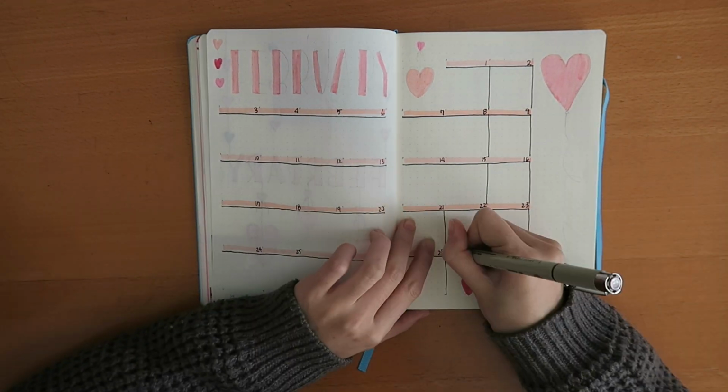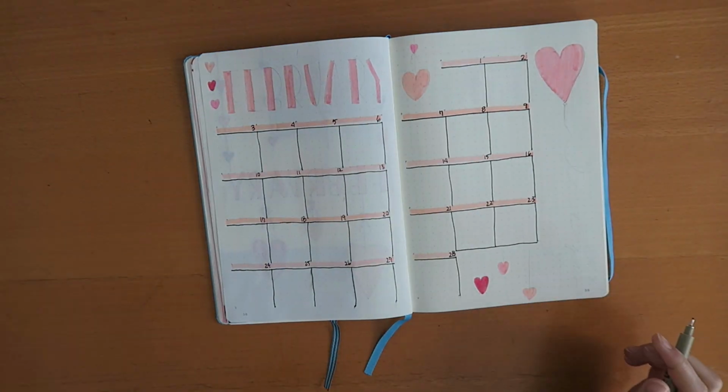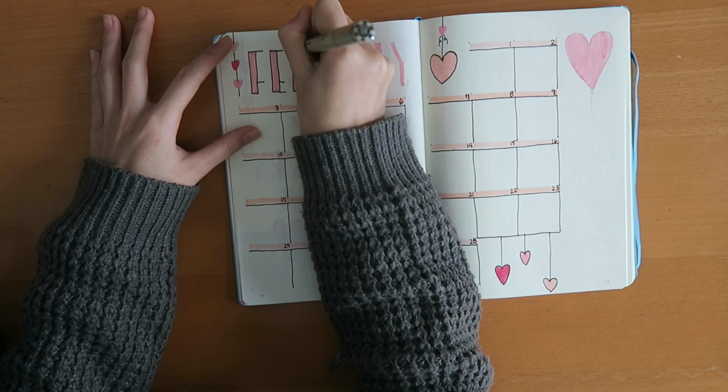I'm not quite sure if I like the lines like this, but I did what I did. It is what it is, and overall it's not too bad.